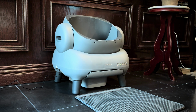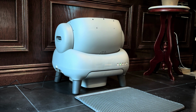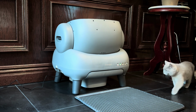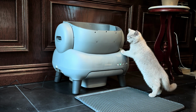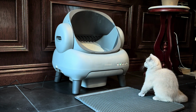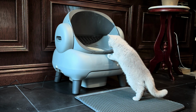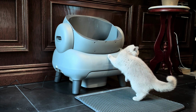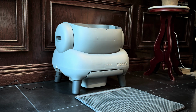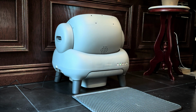The truth is, Neakasa is a new brand, only established in 2023. This is their first generation automatic litter box, and everything is done automatically. When you put litter in it, it automatically levels it out. It knows whether your cat just visited or if it produced waste. Once waste is detected, it starts its self-cleaning process that detects whether cats go up to it and stops functioning to prevent any injury to your cat.